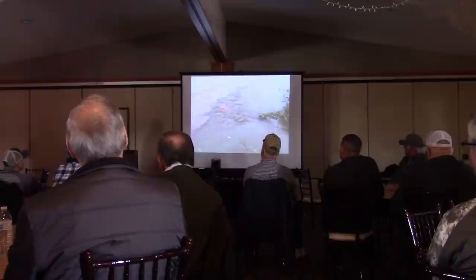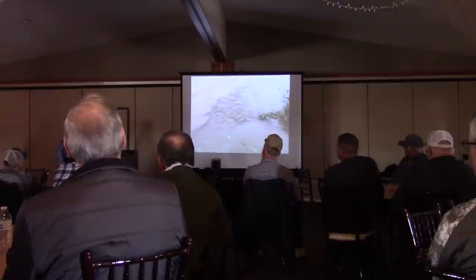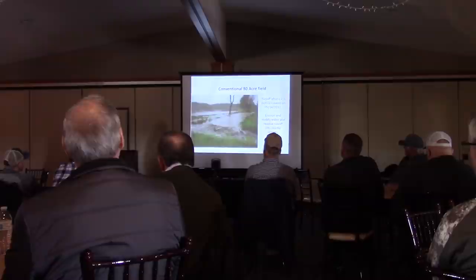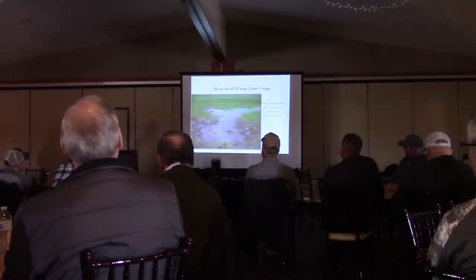Neighbor's field. Not contaminating, but there go these nutrients. 1 ton of soil loss today costs the farmer $9.30 in nutrients lost. Average for the United States is 5.4 tons. Do the math. Here's ours. Here's my neighbor's field, 80-acre field right there. This is a ditch that goes between us and him. Our water goes that way. Here's our water. Look at the amount of difference in the flow, from runoff to infiltration. Look how clean the water is.